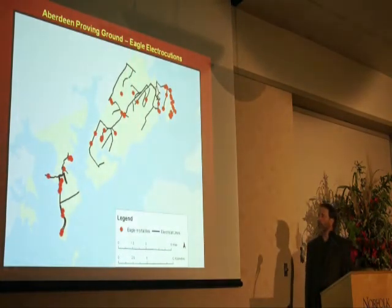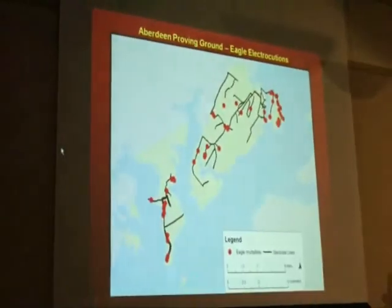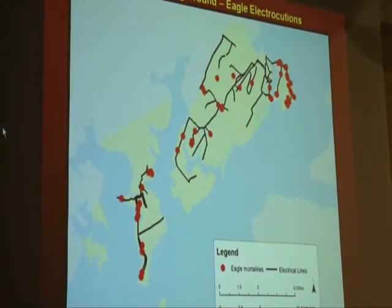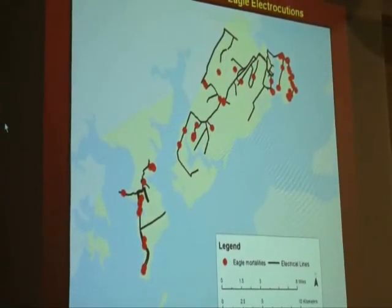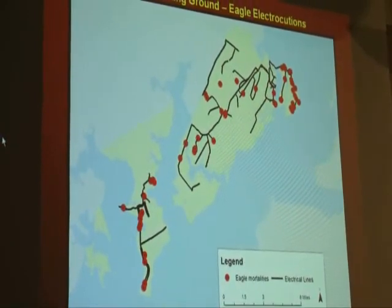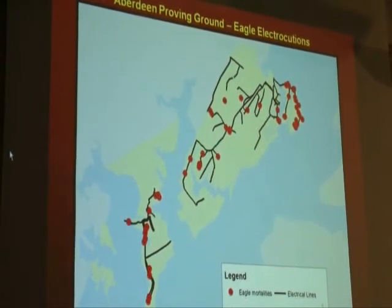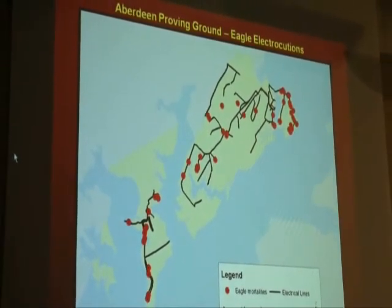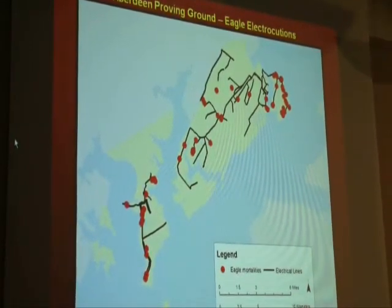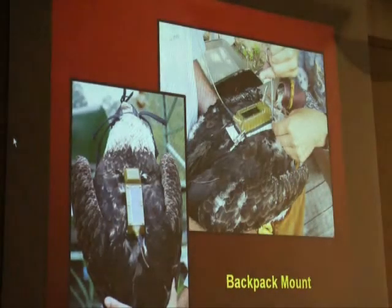This is a project we've been doing for quite a while. This is Aberdeen Proving Ground, which is a military installation in the Upper Bay in Maryland, just above Baltimore. And these are eagle mortality events over the last 20 years. They have had about 70 of these over the past 20 years of birds either hitting wires or being electrocuted. And so they contacted us to do some research to help them to prioritize lines for retrofitting and for burying, because they knew they had an eagle mortality problem there. And so that is what has actually led to the tracking.